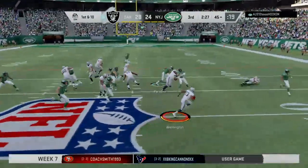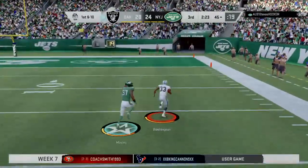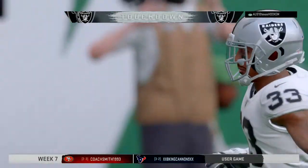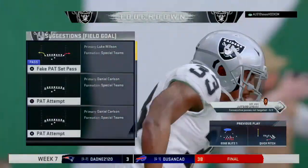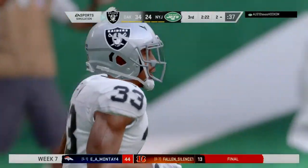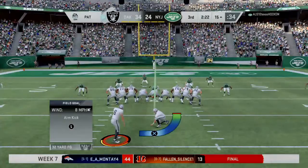On the toss play, this is Washington. And some space here. The 20. And he'll take it into the end zone for a Raider touchdown. DeAndre Washington, 45 yards. And the Raiders able to extend that advantage.